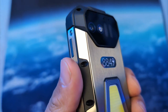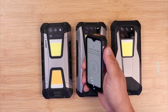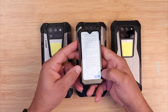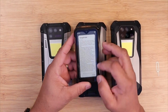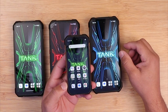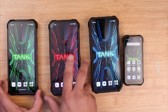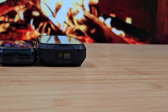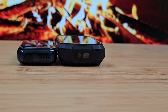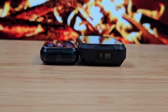Now you got all the bells and whistles with this device, such as camping light, IP68 rating, dual SIM support, Bluetooth 5.3, NFC, headphone jack, a 33-watt fast charger. Also, you have an IR blaster, a range finder, and a fingerprint scanner. Now, this device is running 4G LTE, unfortunately, but these are the specs of the Mini.